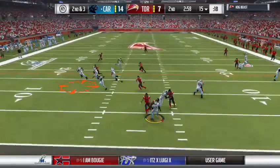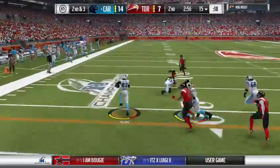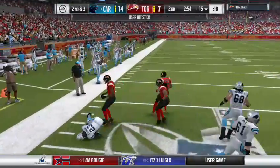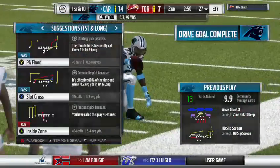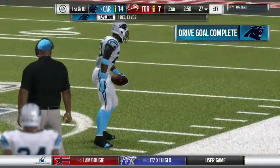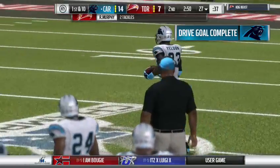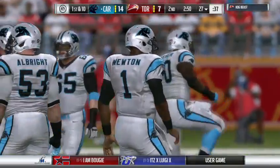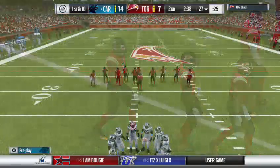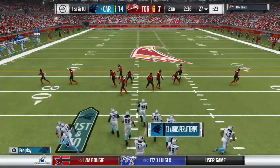On 2nd down, here's Newton. They go with a screen. It's Yeldon. And he's taken down, but not before he gets this across the 25-yard line. They ran that one well, and not only did they pick up a nice chunk of yardage on the screen, they sent a message to the defense. Rush the passer all you want, but you better be careful. We can hit you going back the other direction.